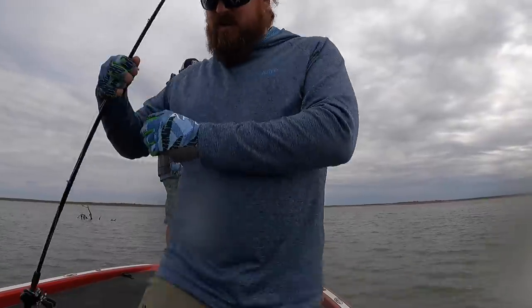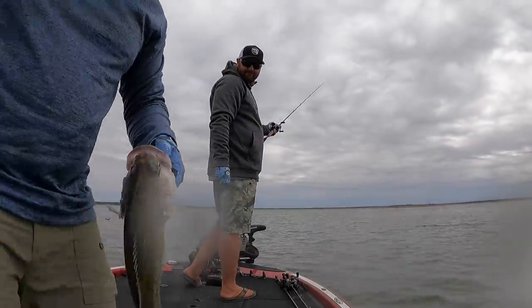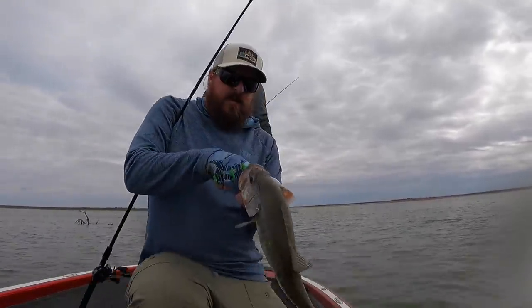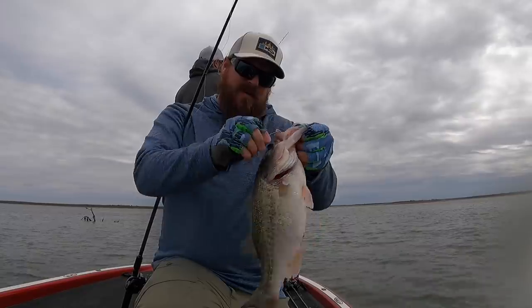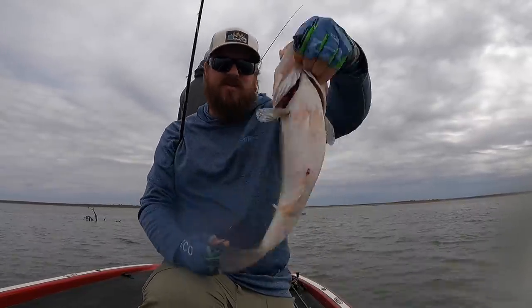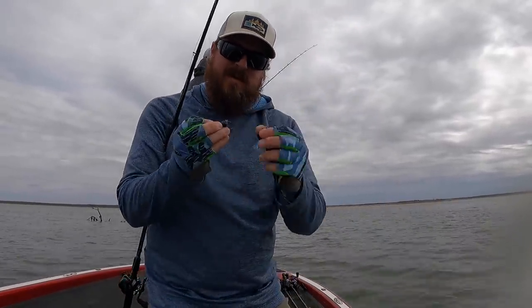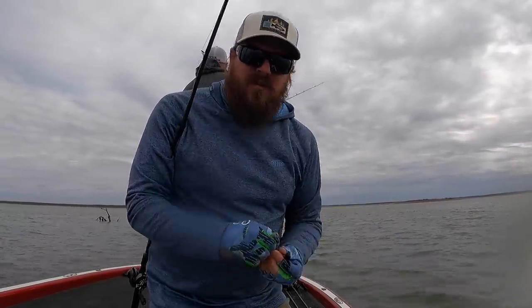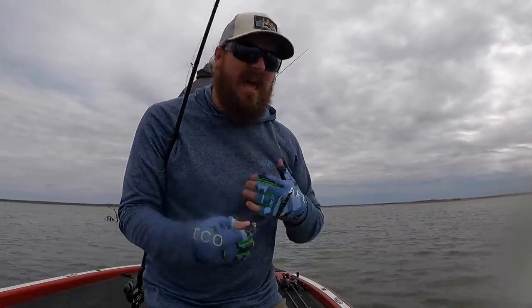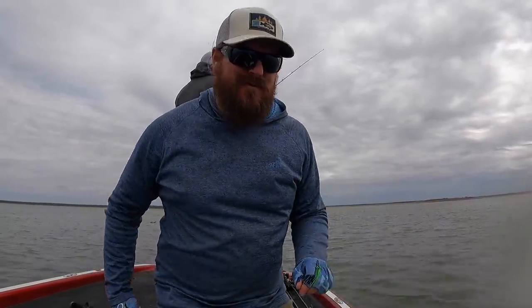Oh, you broke that off. Come here, buddy. That was on a wobblehead that is still in his mouth, even though he broke me off. Nice fish, big old belly on him. He's back out here feeding. He broke that off with about three-quarters of an inch of line in front of the knot. The rock out here is just vicious. We're constantly retying, like every few casts. And clearly I got nicked up by something, but we got him to the boat.